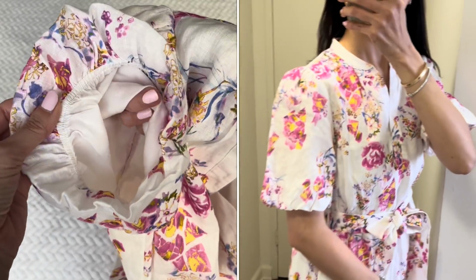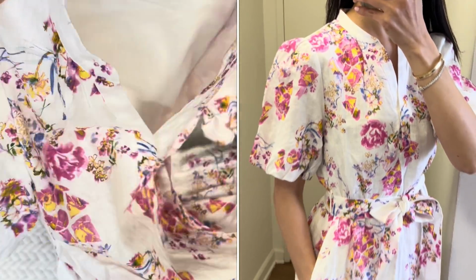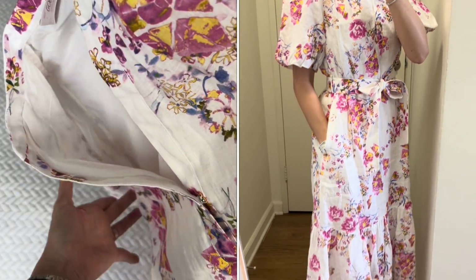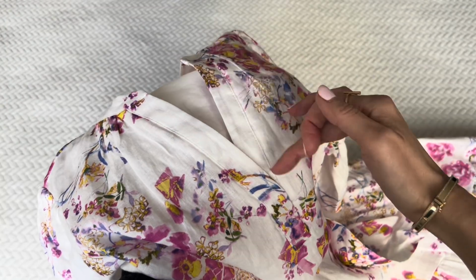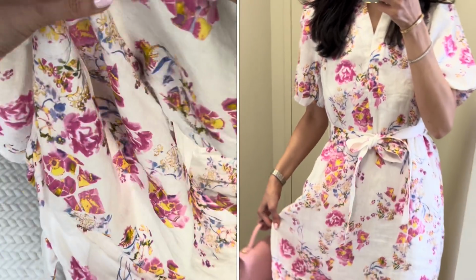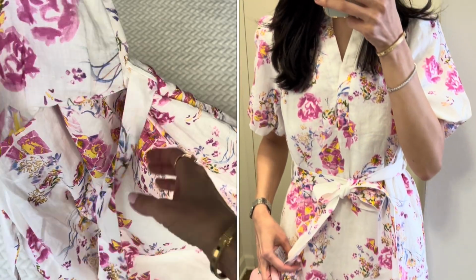Then you've got this little elastic on the inside, all the details to make it fit nicely. And also for me, I don't know if I'm just a bit conservative, but I don't like dresses that have really low necklines. And this, it's not too low, so I feel really comfortable with it. I also love that, of course, it comes with a belt to cinch. That's so important for a flattering look.